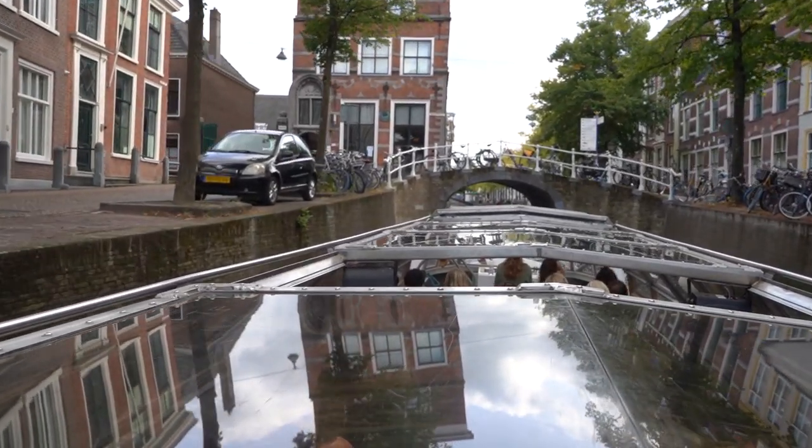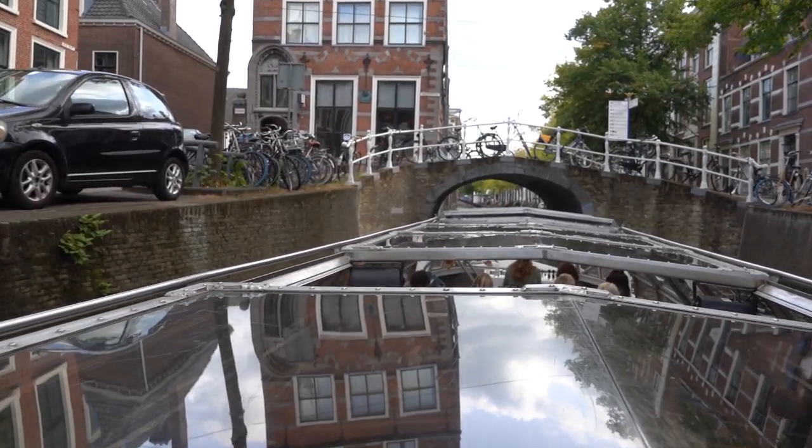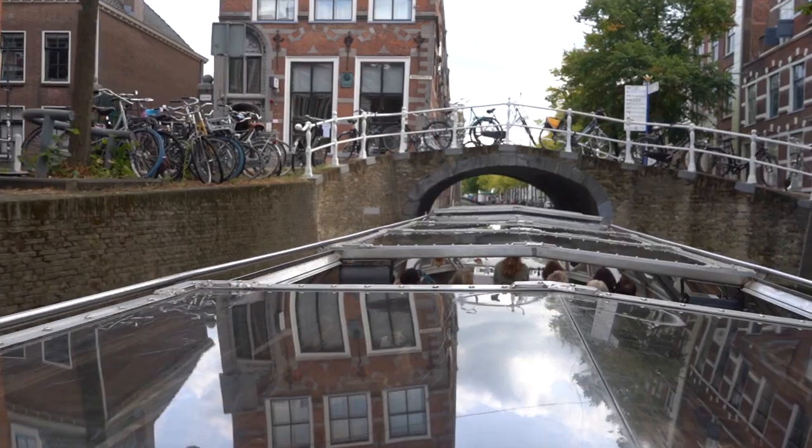And right in front of us we have the Orphanage Bridge. This is the oldest bridge of Delft. It was built in 1573.